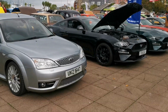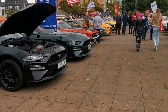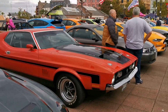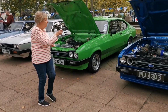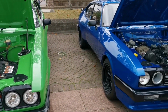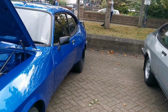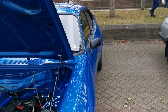New York. Very, very clean looking wee Ford Mondeo. I believe it's a Bullitt Mustang. I'm always attracted to the bright colours. Some arches in this one. A bit of beef. No, I think the wheels are letting it down there at the back. I think if those wheels had been set out just another wee bit.